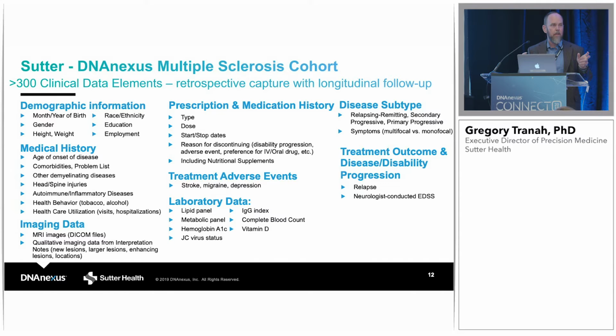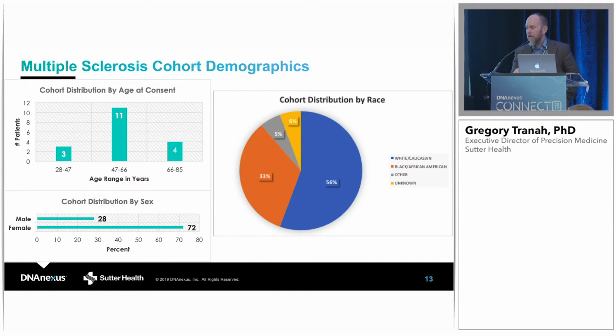So that's incredibly valuable, because at the end of the day, this is the data set that we can use for discovery, and we wouldn't be doing it without this work. So here's some preliminary data on our first 18 patients. Yay, we have data in the system.